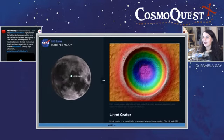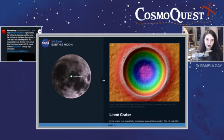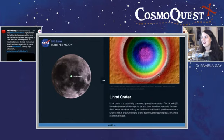Okay, so in other news, we also have Linai crater. This is a crater on the moon. We only have this one image again that is apparently a super young crater. The image that we're looking at here in the upper right shows an optical image looking straight down that has a color map overlaid on it that shows the altitude as a function.